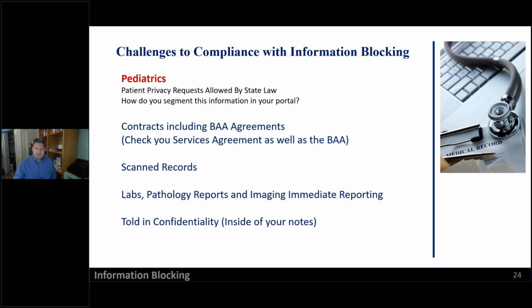So some of the challenges, some of the things that have already come up and we see as being potential impediments to following the information blocking rule. So for pediatrics, if you have a patient privacy request from the personal representative or parent of that patient, and say it's on a 16-year-old who has asked for the state law and for their information not to go to their parents or their personal representative, it's dealing with their sexual health, then the patient privacy request is allowed by law. So they're allowed to implement that.